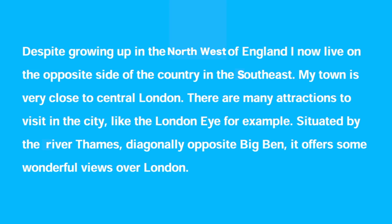Here is my example. Despite growing up in the northwest of England, I now live on the opposite side of the country in the southeast. My town is very close to central London. There are many attractions to visit in the city, like the London Eye, for example, situated by the River Thames, diagonally opposite Big Ben. It offers some wonderful views over London.